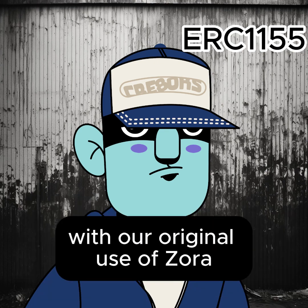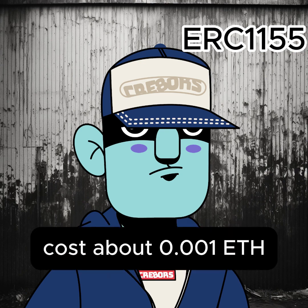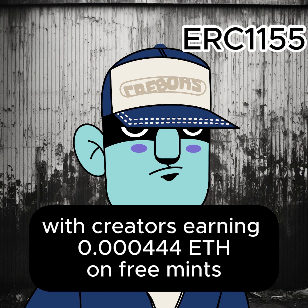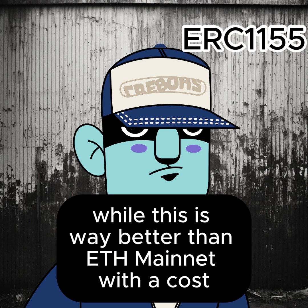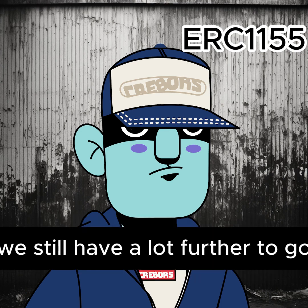With our original use of Zora ERC721 drops on Optimism Mainnet, deploying cost about 0.001 ETH, or about $1.50, with creators earning 0.00444 ETH on a free mint. They need to mint approximately 3 editions to break even. While this is way better than ETH Mainnet, where the costs are like $10 to $20 to deploy a contract, we still have a lot further to go.